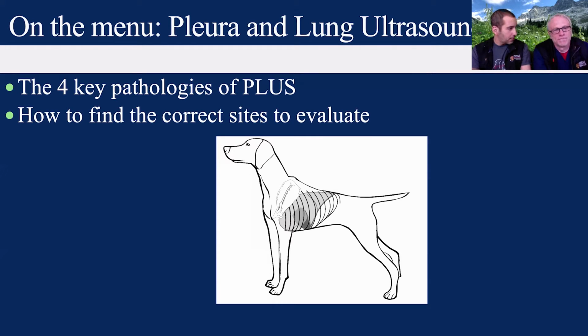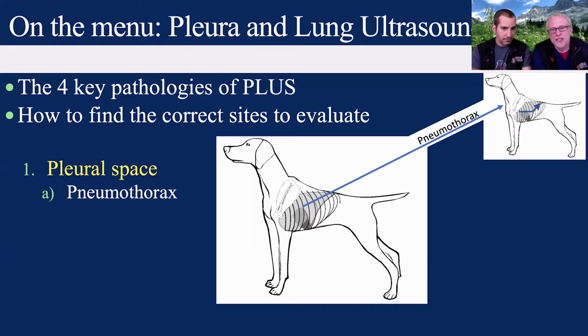There are 4 key pathologies, Dr. Boysen, that we can evaluate with plus ultrasound. What are they? Yeah, and a lot of research done on this on the veterinary side. This is where most of it focuses. And those things are going to be pneumothorax, Dr. Chalhoub. So we're going to start with the pleural space because there's the pleural space and then there's lung. Let's start with pleural space. One of the big ones we look for in our veterinary patients, pneumothorax. For sure. And definitely a possibility in Kira.